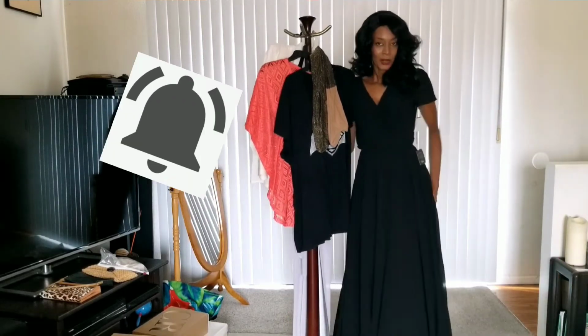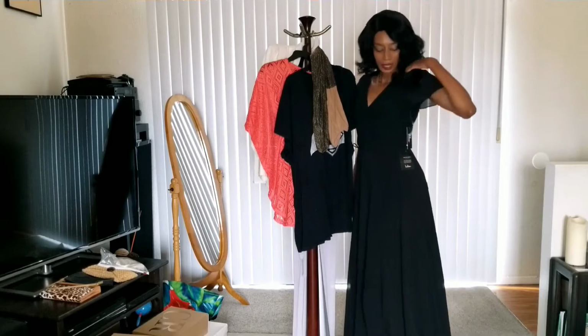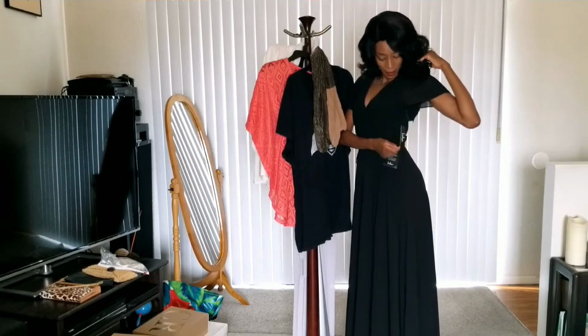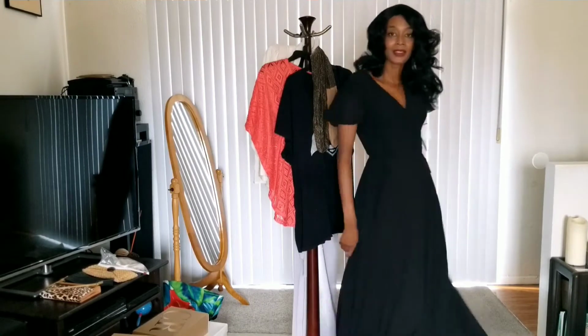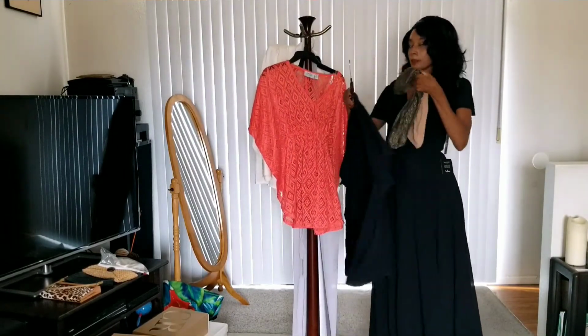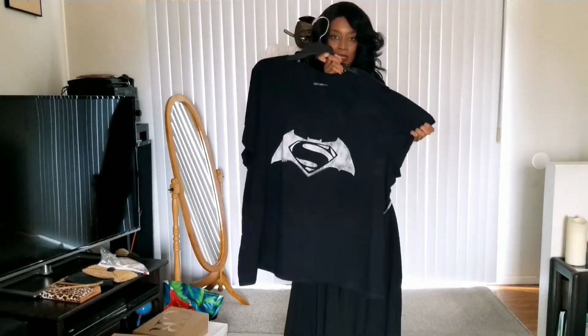So this first dress I have on is Lulu's. It still had the original tags on it when I bought it, and Goodwill was selling it for $9. Not bad, right? Brand new, never been worn. This next piece is a Batman versus Superman top.